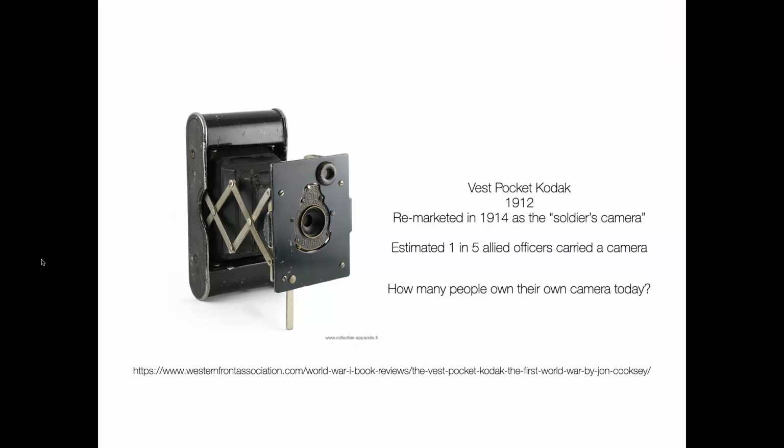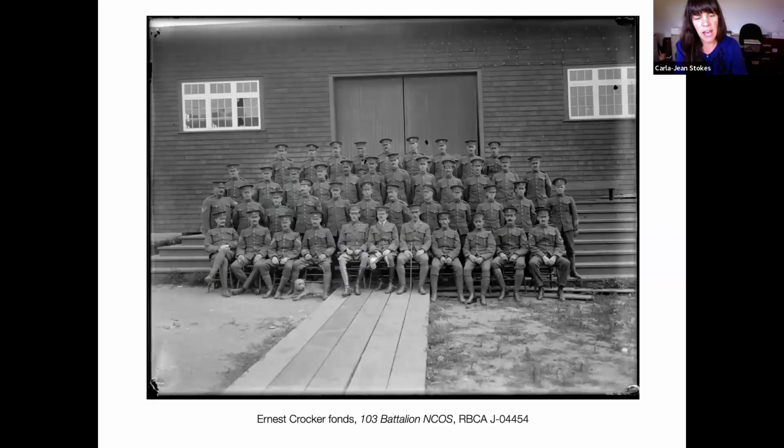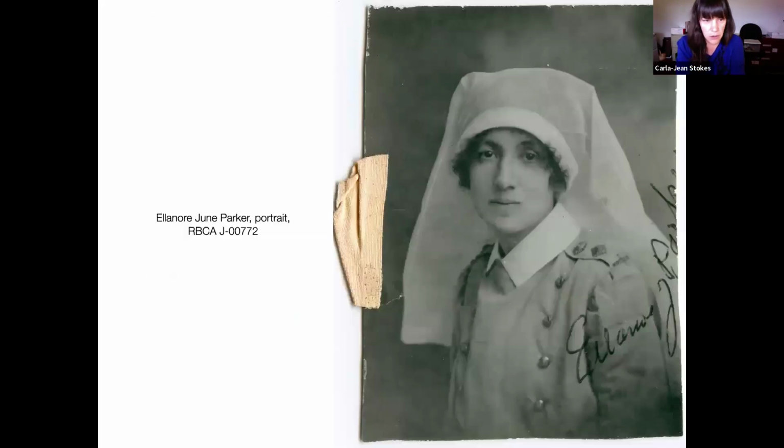So we have our unofficial photos, we have our official photos. And then we have what I've thought about in a different way as portraiture. So this could be studio portraits, or if we're somewhere perhaps away from the Western Front, so somewhere in Britain or in Canada, regimental portraits that are taken by a studio photographer. So that's a little bit different. It's not like a battle photograph taken on the Western Front.